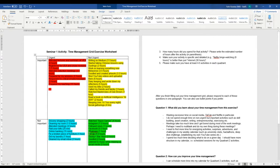But the real danger is on TikTok. I think I spent way too much time on TikTok. I need to reduce it. I followed some news. I watched a Star Wars movie on Disney Plus. I'm glad that I did. It was a great movie. I doodled for 2 hours and I listened to music while relaxing on social media for about 5 hours. So these were my time wasters, not important, not urgent.